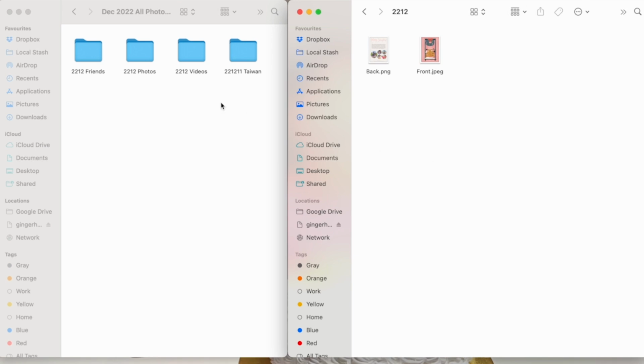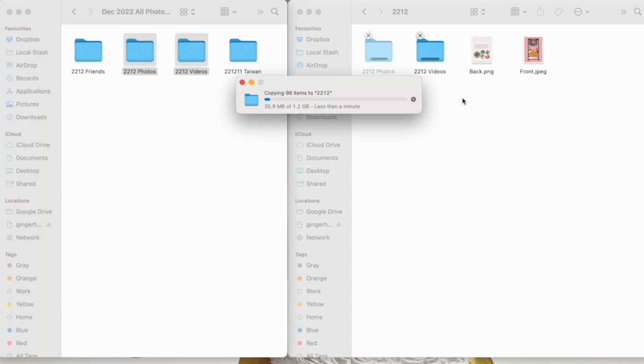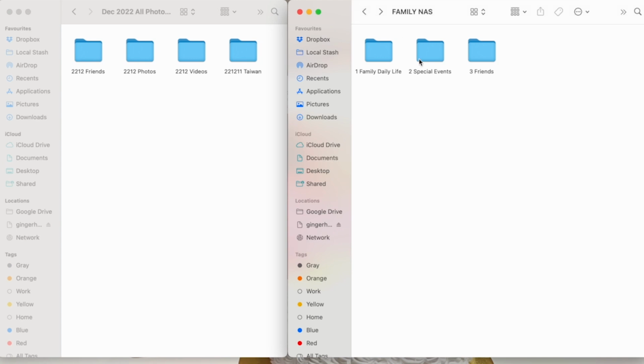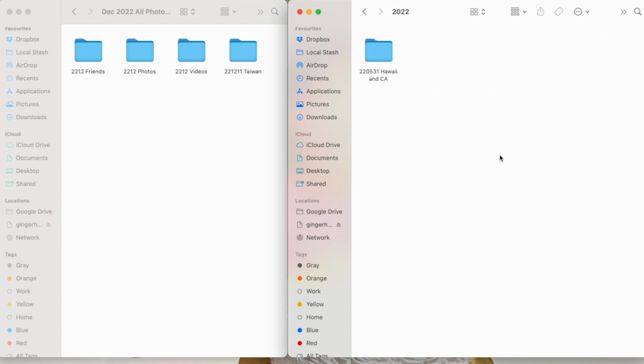These two folders from our family daily life, the 2212 photos and 2212 videos, will go into this family daily life 2022-2212 folder. Special events photos and videos will go into this special events folder. So our 2212 Taiwan folder will go into the special events 2022 folder.